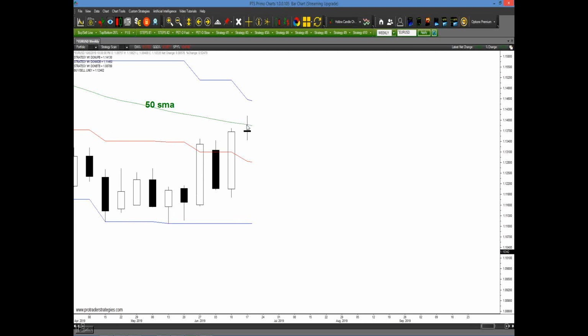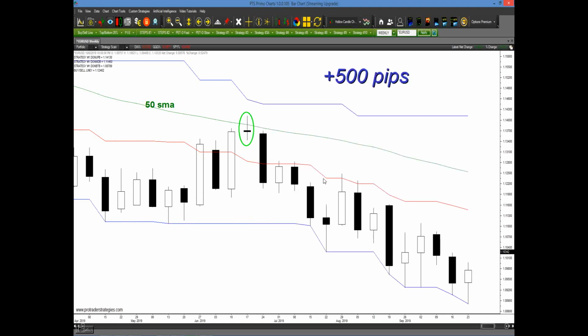Now, someone could say, but Steve, we are above the 50 here. Remember, all that matters is that we close below. So we closed below the 50, even though we intersected it. Had we closed above, that wouldn't be a valid setup to go short. We have to close below. But since we closed below, that's a valid setup bar. And on a weekly chart in the euro dollar, this was coming in the summer of last year, coming into September, October, that's a 500 pip downward move. That's roughly $5,000 that potentially could have been captured per unit.